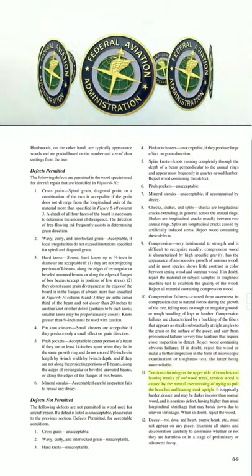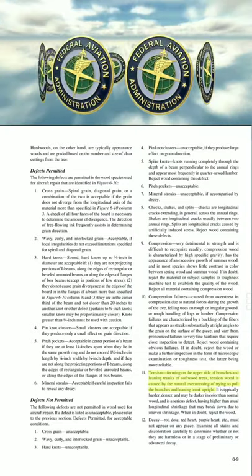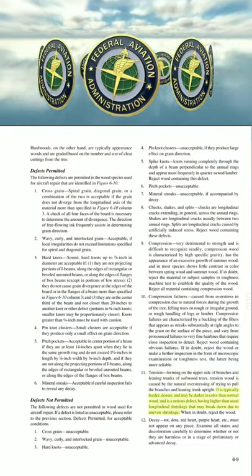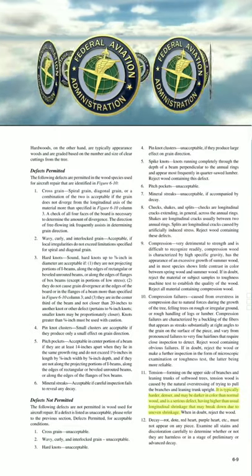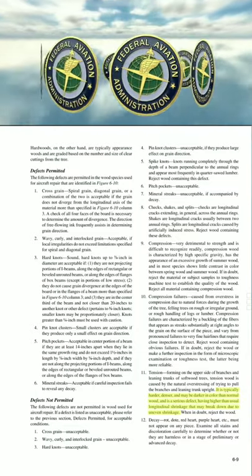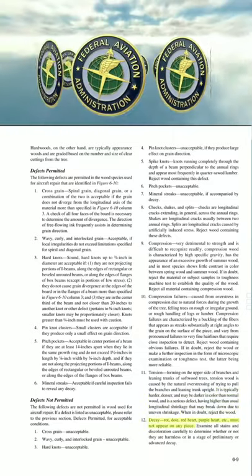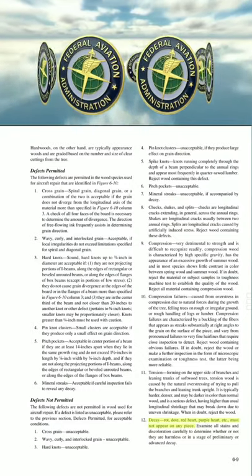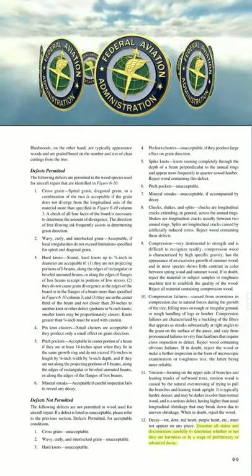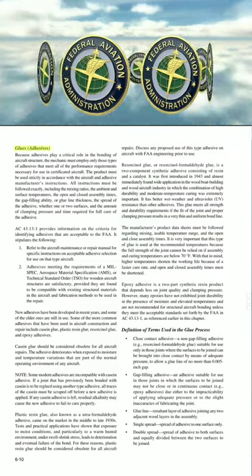11. Tension wood. Forms on the upper side of branches and leaning trunks of softwood trees. Tension wood is caused by the natural overstressing of trying to pull the branches and leaning trunk upright. It is typically harder, denser, and may be darker in color than normal wood, and is a serious defect, having higher than usual longitudinal shrinkage that may break down due to uneven shrinkage. When in doubt, reject the wood. 12. Decay: rot, dote, red heart, purple heart, egg, must not appear on any piece. Examine all stains and discoloration carefully to determine whether or not they are harmless or in a stage of preliminary or advanced decay.